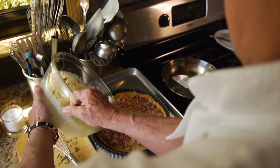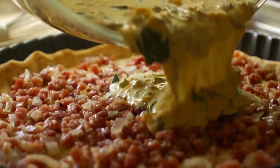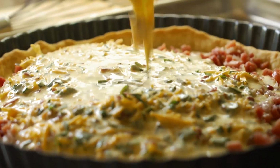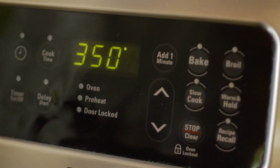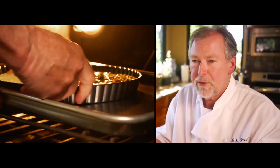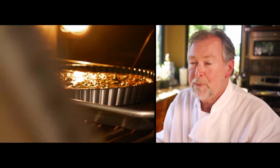And then we're going to come on the top of that with this mixture of eggs, and cheese, and bacon, and fresh herbs. We're going to pop that in the oven, 350 degrees, for about 25-30 minutes. Just kind of watch it. It's going to set up. Don't worry, it's not going to brown too much. You don't want it to brown too much, so watch your time. About 30 minutes at the max, and pull it out.